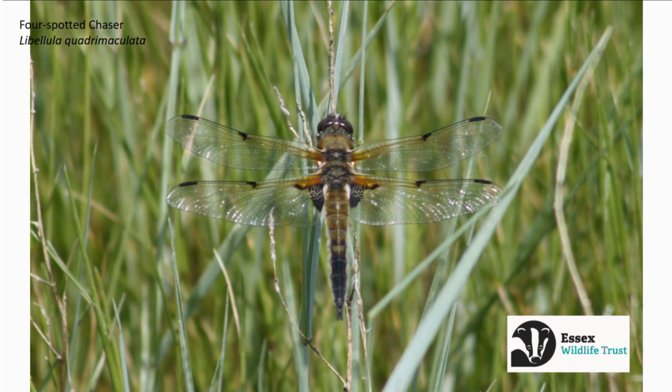This is a four-spot chaser. I personally think it's got 10 spots, but perhaps it's got 4 spots, 5 spots on each side. Perhaps it's got 4 spots on the front pair of wings. So this is the four-spot chaser. They roost in big aggregations.